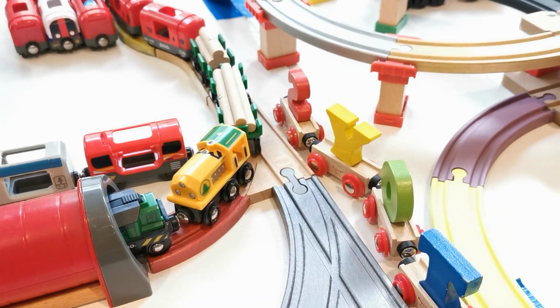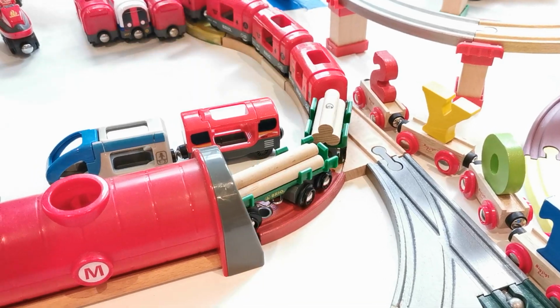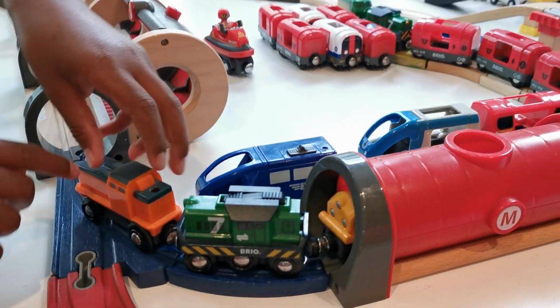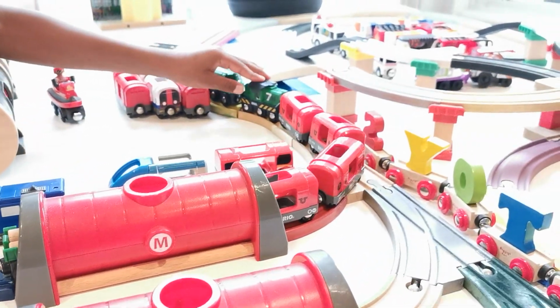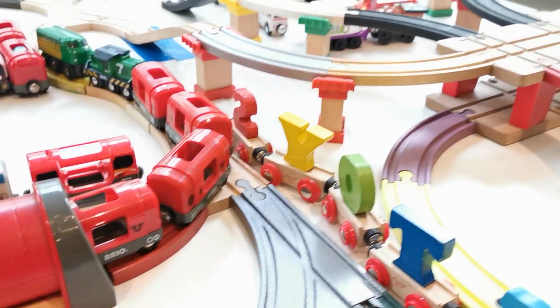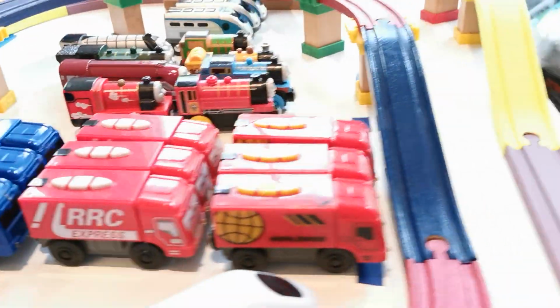Oh dear. So they all are coming out from the subway tunnel. So that was the first train that we want to share with you, because in this video we basically want to share with you our train collections.